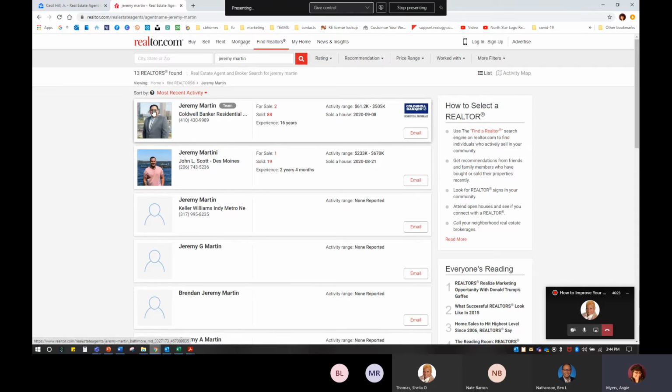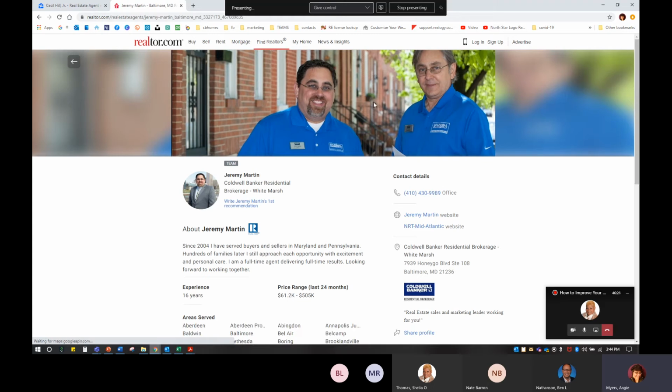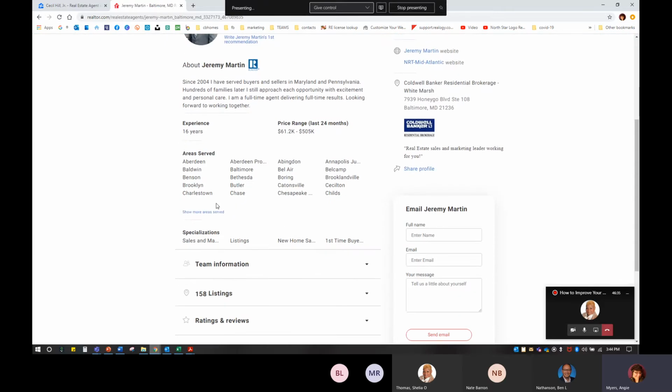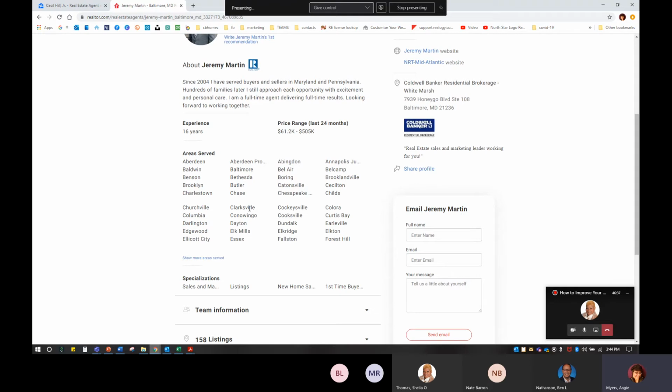So here you can see Jeremy Martin with Coldwell Banker, and he does use the site. You'll see here he's got a picture with his team. He's got a very short bio. He has a lot of areas that he serves. These are areas that you would input, same with Zillow. So you can take charge of that narrative. If you service every single place in Harford County, you would just label them all out. And again, these are just some areas you serve, not exhaustive. We know sometimes we'll travel anywhere if the price is right.